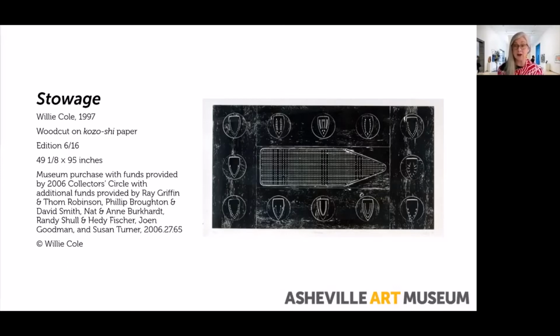And he created Stowage by actually embedding an ironing board, a real ironing board, and the sole plates of 12 irons into plywood to make them flush. He applied ink and then printed from there. And he kept all of the design elements the actual size. So this is a very, very large artwork. As you can see, it's almost 4 foot by 8 foot. So when you're standing in front of it, you can imagine it's an immersive experience.